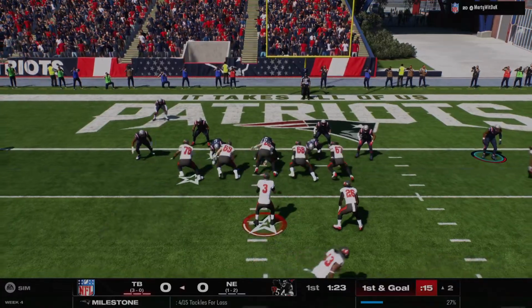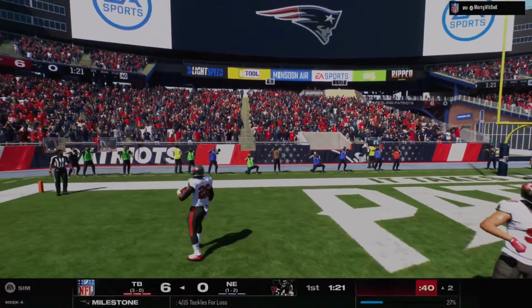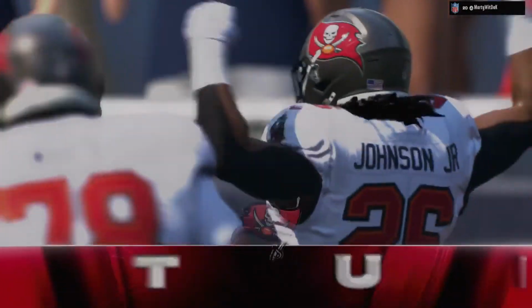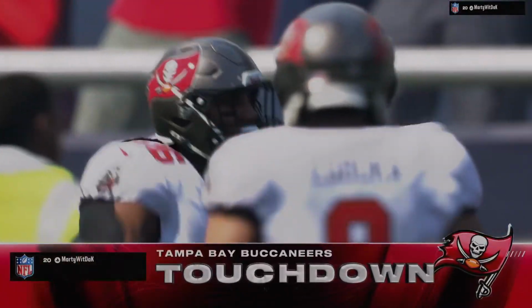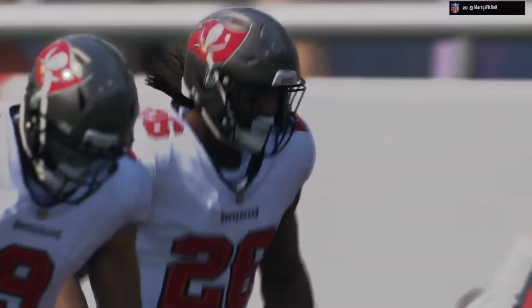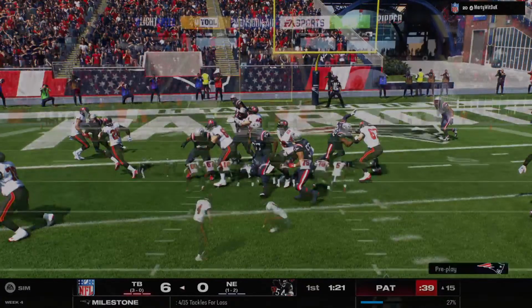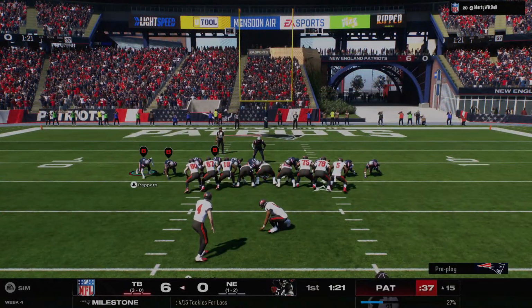It's 1st and goal. Johnson has the Tampa Bay touchdown. The Buccaneers have a great first drive and get the game's first points. No doubt about that one, Brock. They softened that defense up with that lengthy opening series, and then the front just couldn't stand up to the run as they reached the end zone.